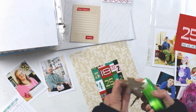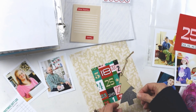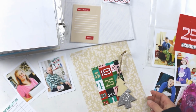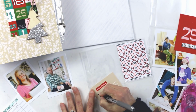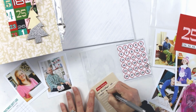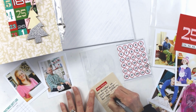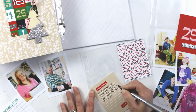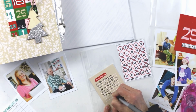So product-wise, here's what I'm going to do. I had this full page of one of the pattern papers, and I trimmed down the second pattern paper that had the numbers on it and added that Christmas tree tag. That wooden Christmas tree is from Target, from the dollar spot. And then writing out my journaling here.